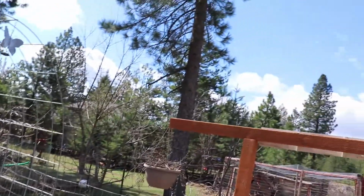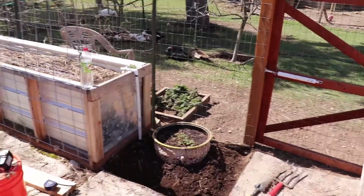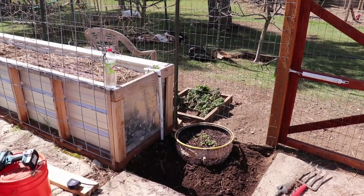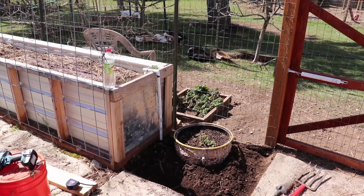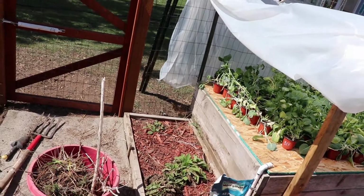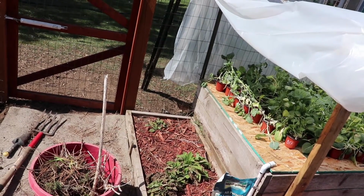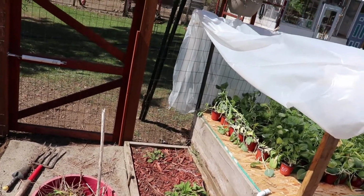Well, now that I got all that cleaned up, I think I found a spot for some of my mini roses. Gonna put them in between the gates, so I'm gonna build a box to go around that, and then I'll add a couple in with those foxgloves. I think it will look really pretty.